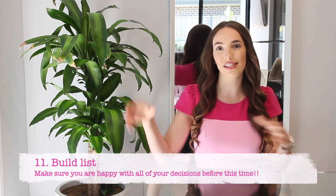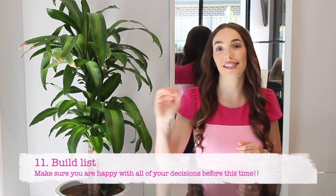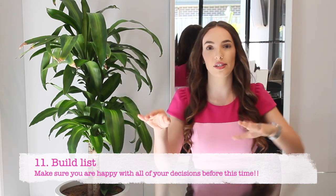A lot of the builders have a list of people that have finished all this process I've talked about, and they are ready to start building. So once you've done all those steps, you'll go on that list and you'll be in line to start your construction. But that is not a reason to rush to get on this list.